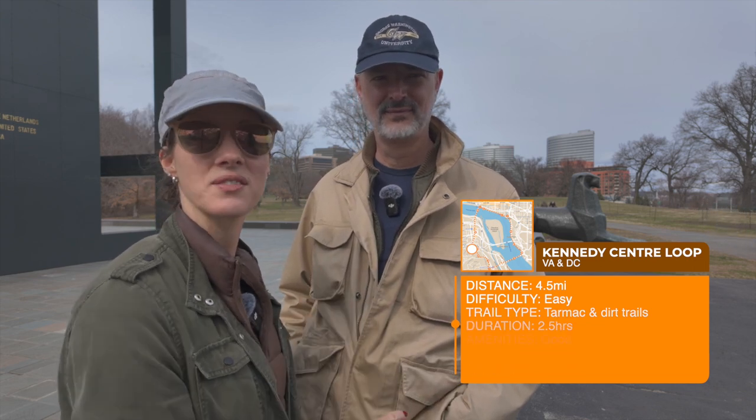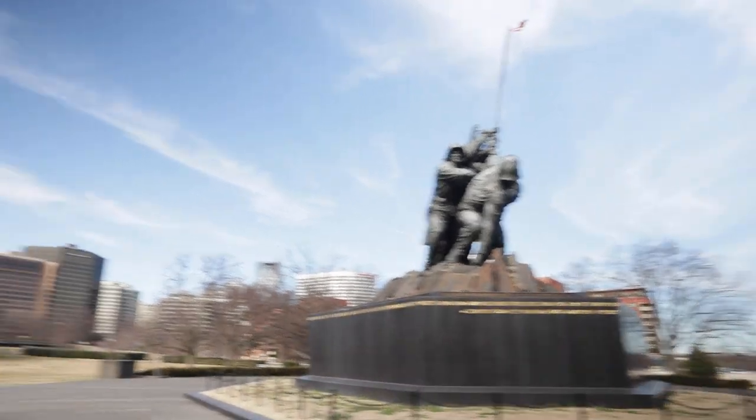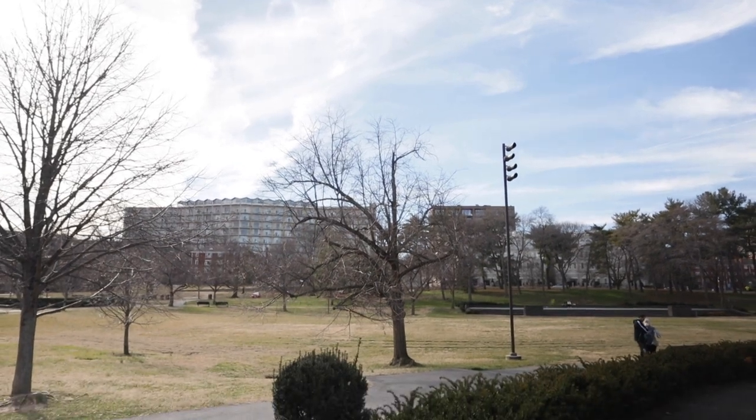Yes. Fortunately, though, it is a pretty easy walk. It's fairly flat the whole way, except for this last bit. It starts down by the highway of Arlington Cemetery and then doesn't stop until we are home, and it's walking trails the whole way. So the end of this walk is in the Iwo Jima Park. The memorial over there.